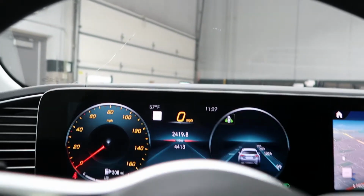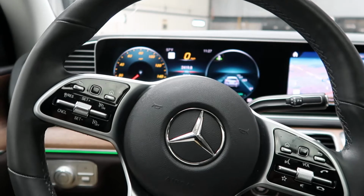This GLS 450 has 4,413 miles, Carfax and service records available online.